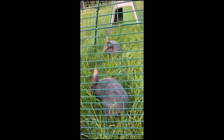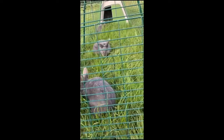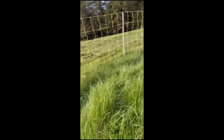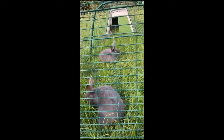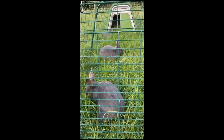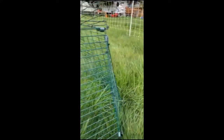The game plan is to keep them in here so that they know that this is kind of their safe space, so to speak, and then we'll let them out once we get the electric fence extended, and this will be their area to pasture, and then at night they'll just run inside the tractor here. This is a great way to really give yourself sustainability. The space they're in right now is not very large, but you could easily house quite a few rabbits and feed them for free.